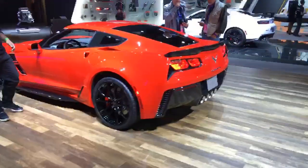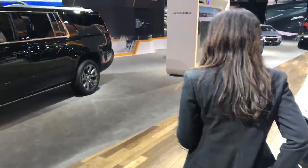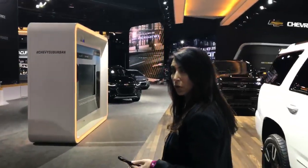Let's head this way. Like I said, if you're in the Detroit area, you want to make a drive in here. You'll get to see all these great cars, and we'll be reviewing them, of course, as well.